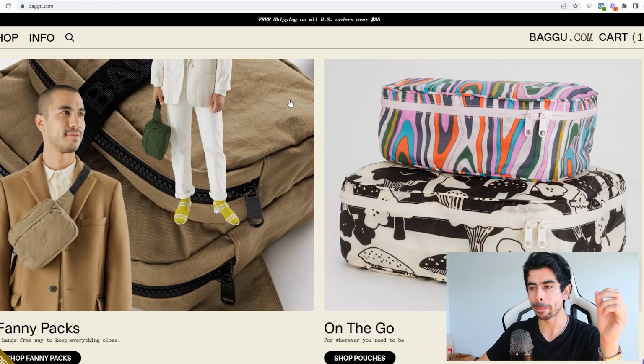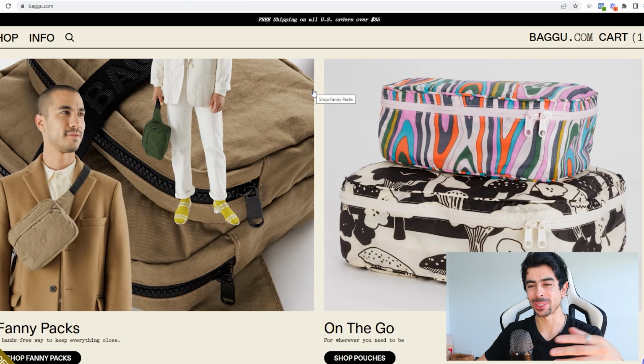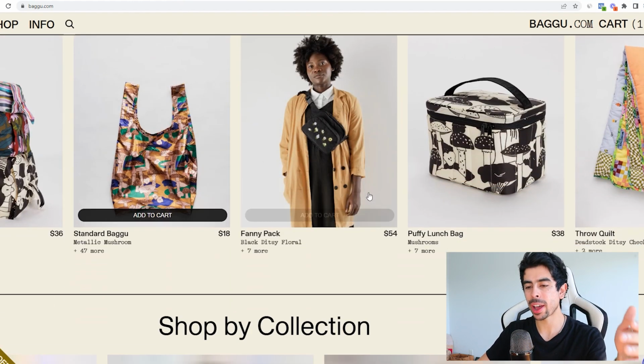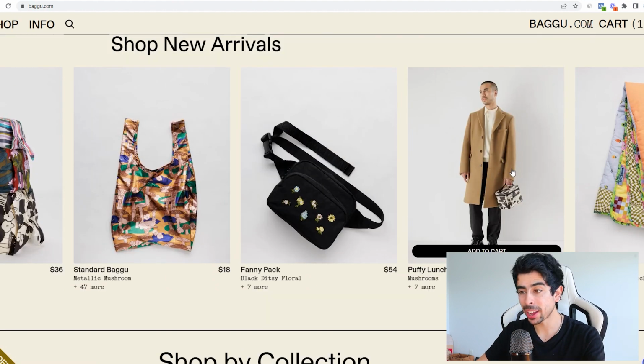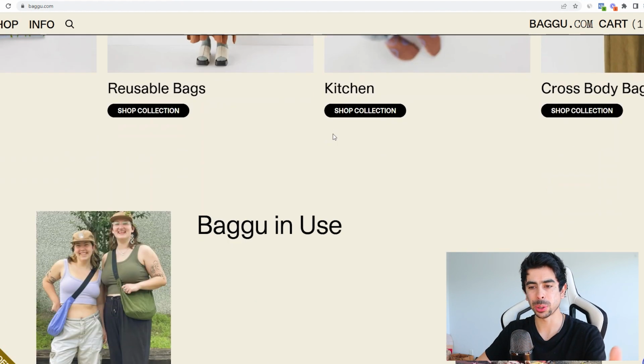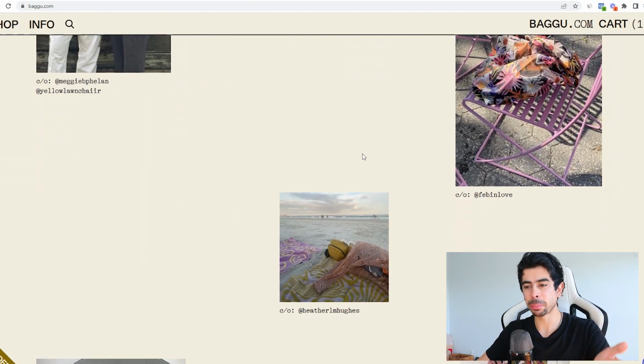This store is called Bagoo.com. Pretty cool name, especially for a store that sells bags, right? And as you can see, they sell all sorts of bags. They sell tote bags, fanny packs, lunch bags. That's actually pretty cool. I didn't really think about lunch bags as a potential niche. That's a good one. And they got a bunch of other relevant stuff that they use their materials to build. Really cool idea, right? I think bags are cool.